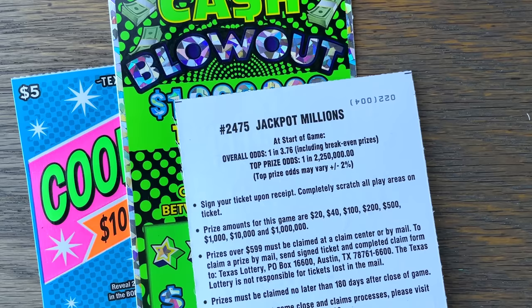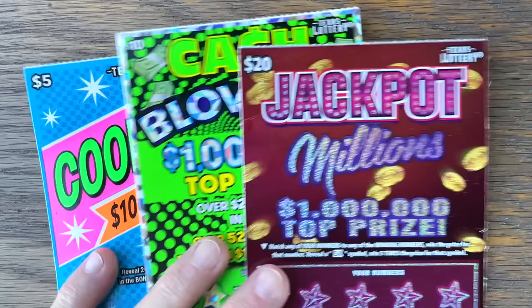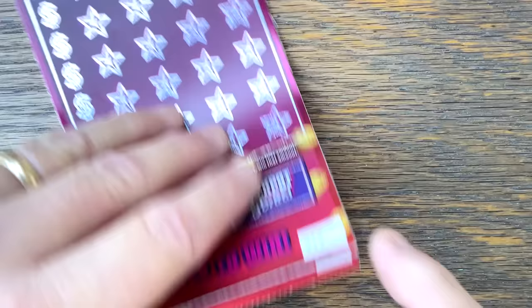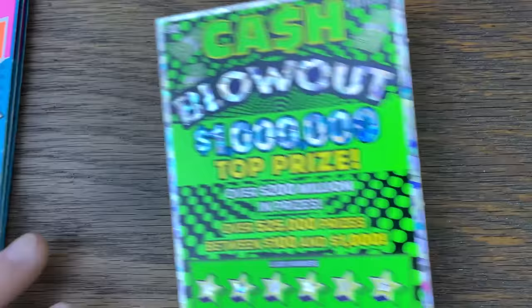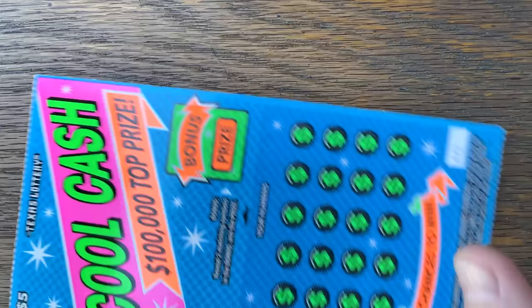I'm going to do exactly what I did in the last video, 5 $20s, 5 $10s, and 5 $5s. I picked tickets that I thought had really good chances of winning, so let's give it a shot. So for the jackpot millions, we've got 18 through 22. I think they load these backwards because that looked like a full roll to me in that bin. We've got five of the $10 cash blowout, 22 through 26, and we'll start off with five of the cool cash, 37 through 41. All right, let's see who comes out on top. Hopefully they all do. So we have $175 in tickets in total.